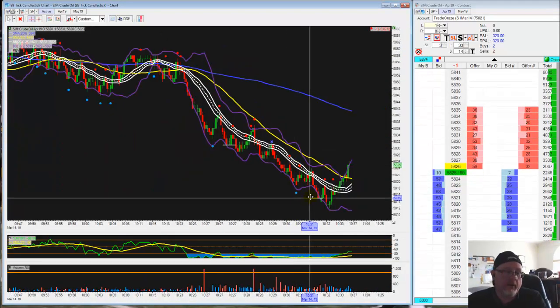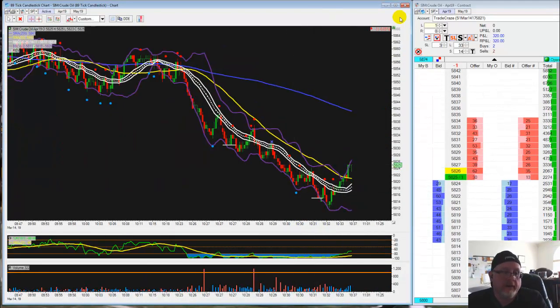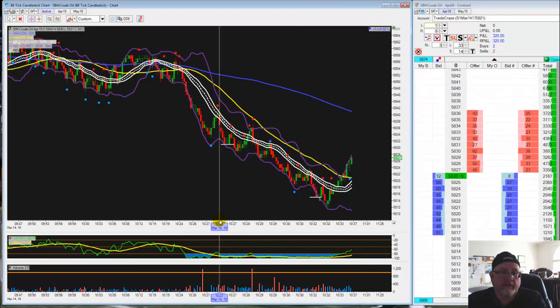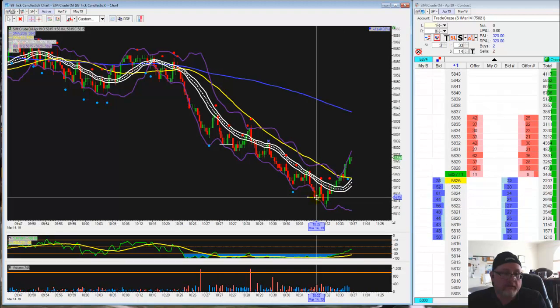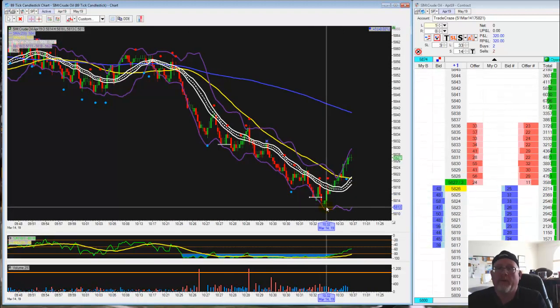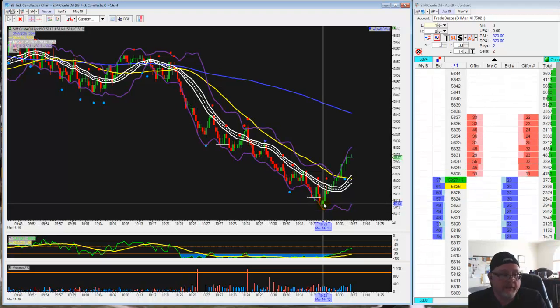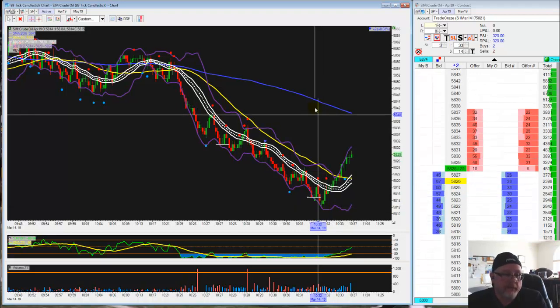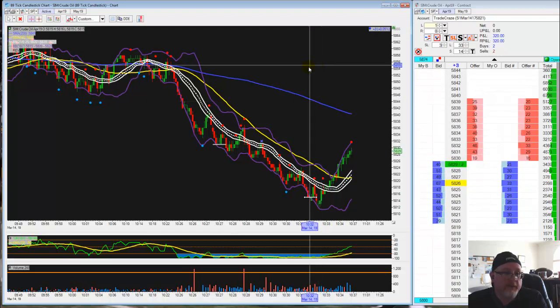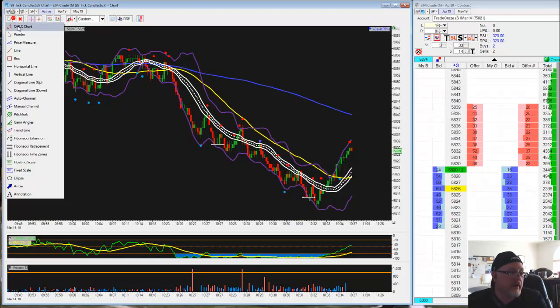So what's the target that I was looking for? I was looking a little below that pivot, but that would have been if I could have stayed in it. So the first contract's out, and what we're going to look at is where we put the second contract stop right now. Here's our low, 44. We'd be at 54 on the stop on the second contract right now.